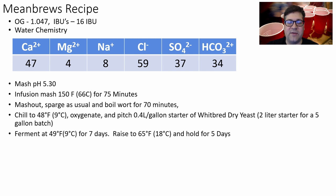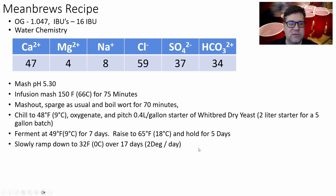We're going to ferment for 7 days, rise to do a diacetyl rest, and hold for another 5 days. Again, if your fermentation, if you got a tilt and you see it start to plane out, raise the temperature then. Don't wait the 7 days. Usually do it what I call the knee in the curve, right? So you have an S curve that comes down. When it starts flattening out, raise the temperature. That way you can get the yeast while it's still active to eat up the diacetyl and its precursors.